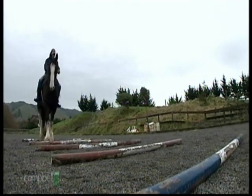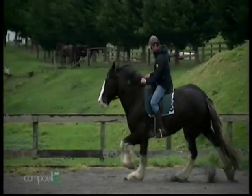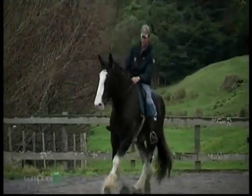Good boy, walk on. And there's the added bonus which comes with the upcoming third Hobbit installment. Big Nick plays an even bigger part.